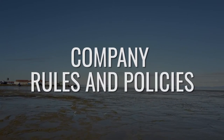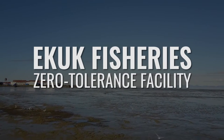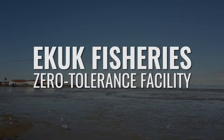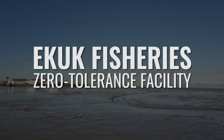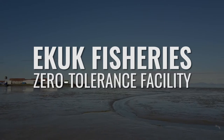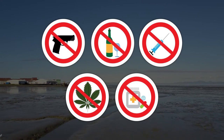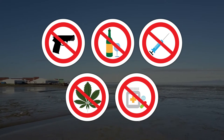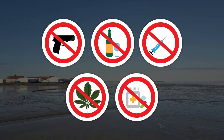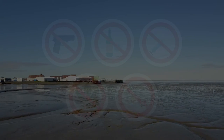Company rules and policies. We are a zero-tolerance facility when it comes to drugs and alcohol. That means that no drugs or alcohol is allowed on the premises of Ekuk Fisheries during or outside the work hours. It's important to note that even though recreational drugs are now legal in some states, they are still not allowed on our premises. Failure to comply with this rule will result in immediate termination of the contract, and you will be returned to Dillingham, Alaska, our point of hire.